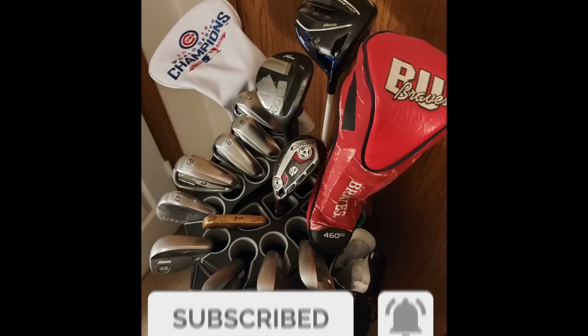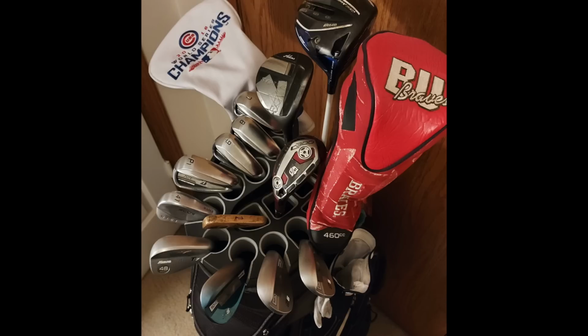All right, next up here is Ross. Ross is a Chicago Cubs fan. Clearly he's got the head cover. I always love seeing these interesting head covers. All right, so good looking setup there from what I can tell. It looks like he's got a Mizuno driver. Yes, he's got the Mizuno 850 at 10.5 degrees. He's got a 4-wood, the Adams Tight Lies 2013. Isn't that interesting, guys? Our second Adams Tight Lies.